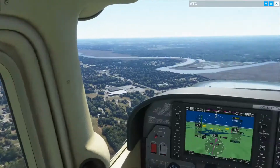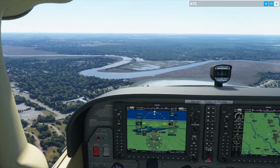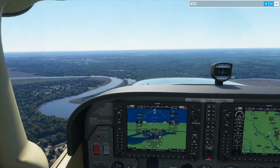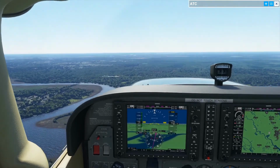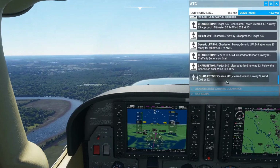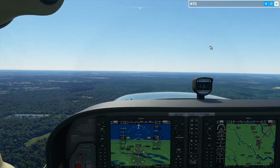Charleston Tower, generic Lima, Foxtrot, runway 33, ready for takeoff IFR. Generic Lima, Foxtrot, Alpha. It's a busy airport. Cleared for takeoff runway 33. Traffic is generic on final. FlexJet 549 are cleared to land runway 33. Follow the generic on final. Wind 008 at 22. We got a lot of traffic here. It's getting pretty busy. Cessna 7 Romeo Echo cleared to land runway 3. Wind 008 at 22. Cleared to land runway 3, Cessna 7 Romeo Echo. Cleared to land runway 3, FlexJet 549er.